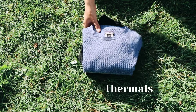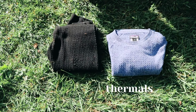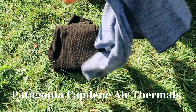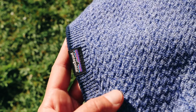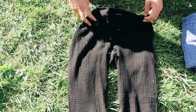I always carry thermals in my wild camping bag all year round, so I can change into them when I get to camp and for sleeping in. These Patagonia Capilene Air thermals are made from 50% merino wool and 50% polyester, meaning they are both warm, light, and they feel cozy against the skin for sleeping. They are fairly pricey, but I think a worthy investment for year-round wild camping and hiking trips.